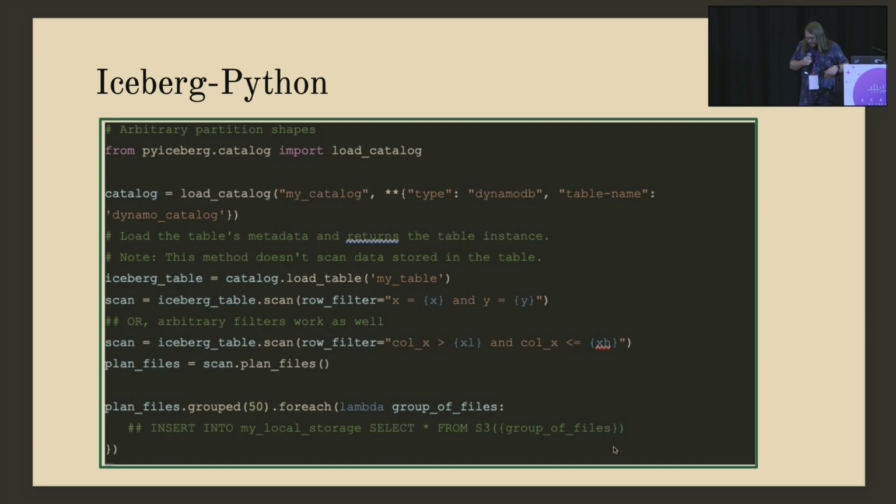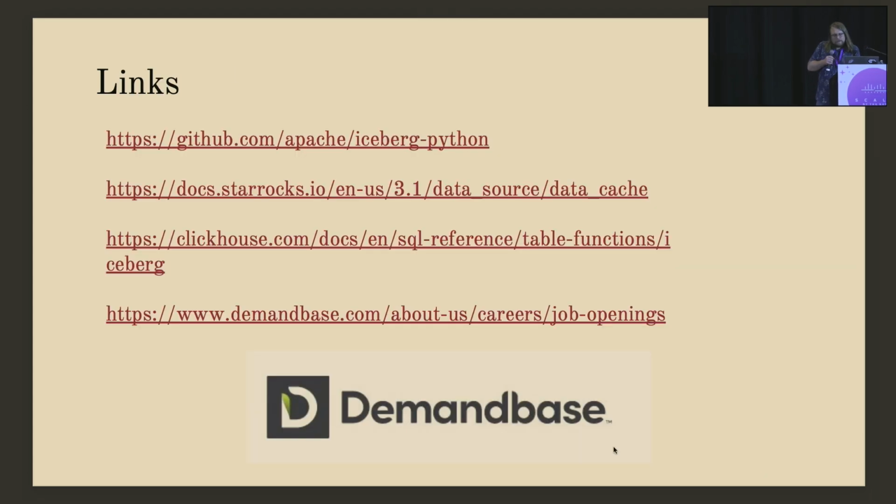So if you're doing sort of file-based operations or inspecting the schema or those sorts of things, this Iceberg Python library is great. It's a friendly little project, and I think it will get bigger. So that's the first link here, Iceberg Python.